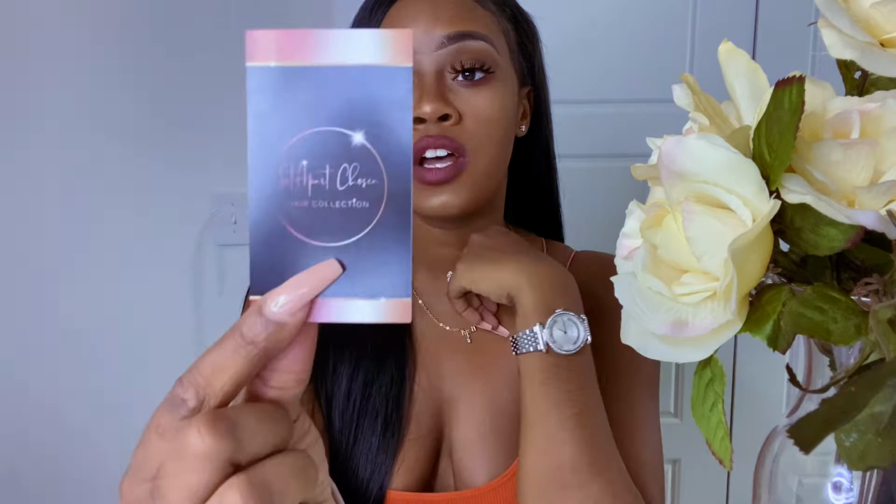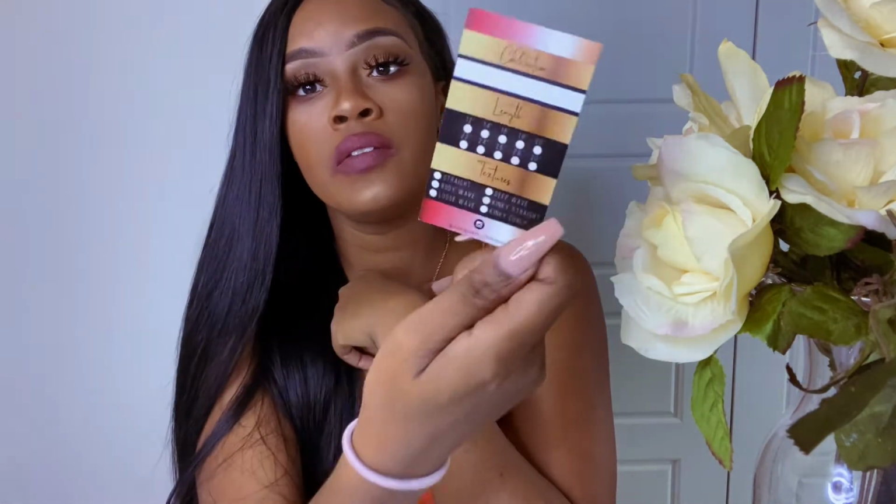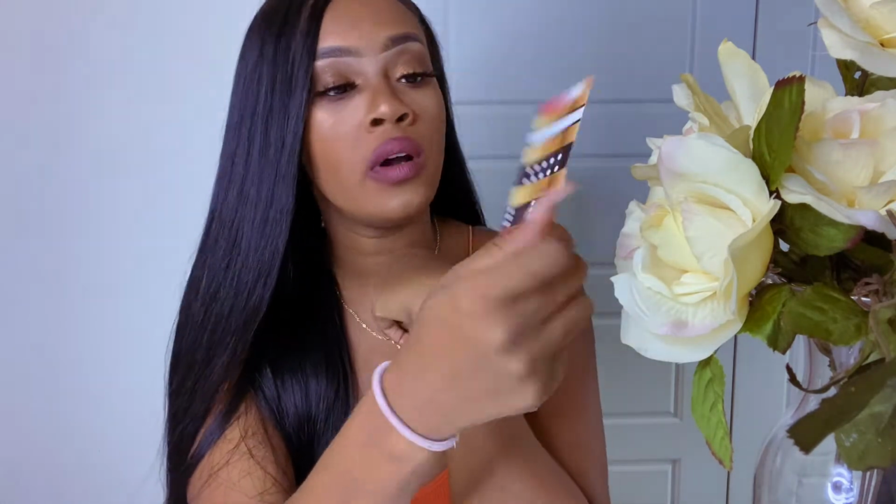So I need one of your cards so I can talk more about it. Get into some detail. I did order from her the Indian raw straight hair, I think it is, and I got it in the inches of 28, 26, and 24, so I got 3 bundles all together. When I received the bundles, it was so cute. You guys will be able to look at that, but this is her logo, which is so cute, and then on the back it just kind of tells you exactly what you have.